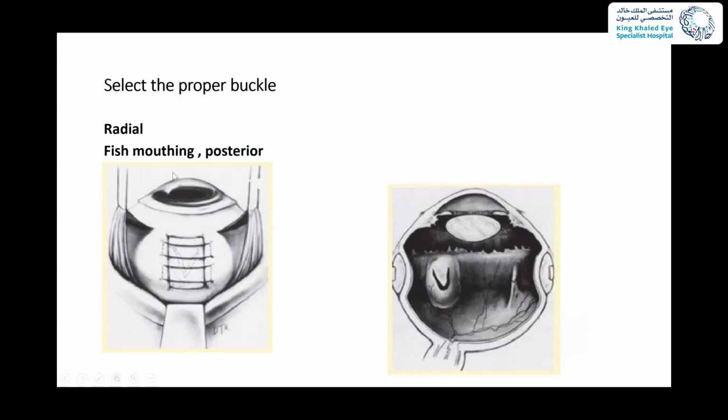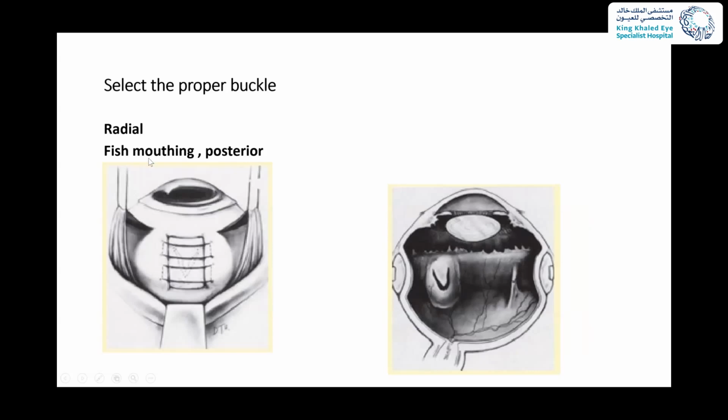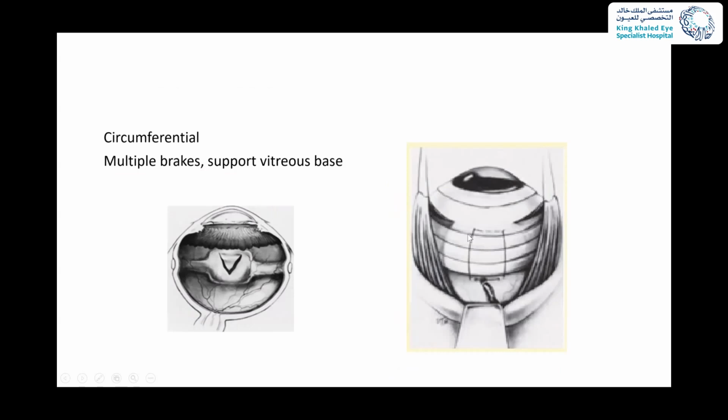Either you can use, for example, a radial buckle, like in this case. This is a radial buckle. You can use it when the break is in the quadrant between the recti muscles. And this is from interior, and you see here is the radial buckle, and it's covering the fish mouth horseshoe tear. Or you can use it as circumferential, like silicone band. And if the silicone band is small, you can even use a segment of larger size of silicone band that you can fix on top of it.